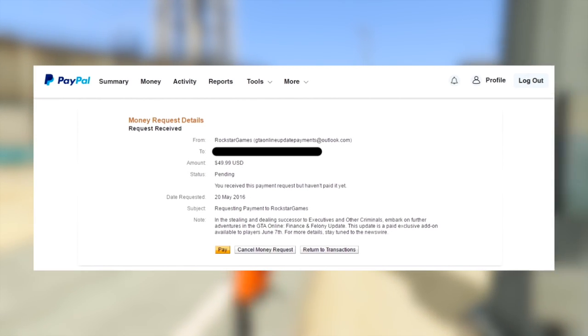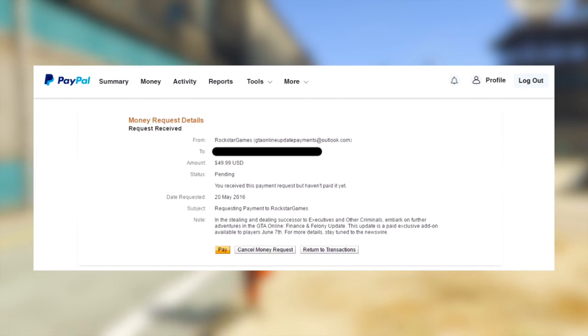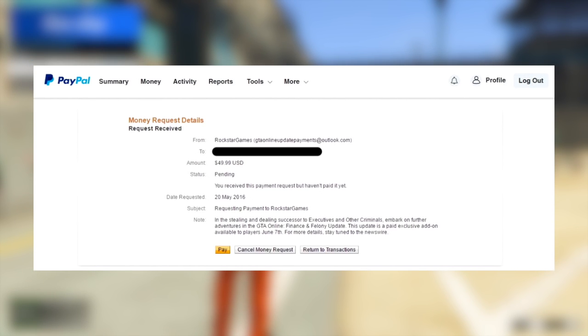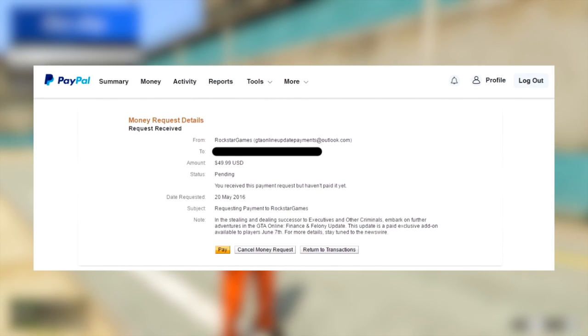So in the note, it says, in the stealing and dealing successor to executives and other criminals, embark on further adventures in the GTA Online Finance and Felony Update. This update is a paid exclusive add-on available to players June 7th. For more details, stay tuned to the Newswire.